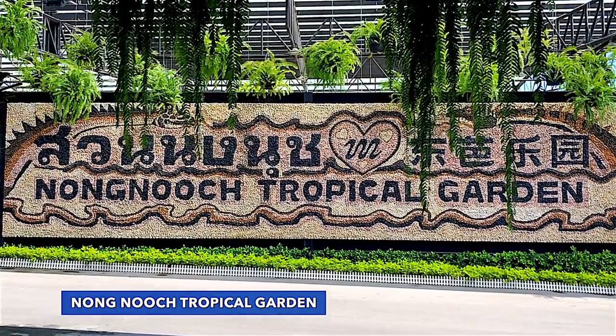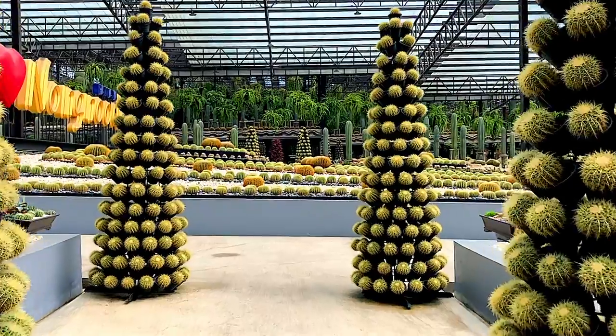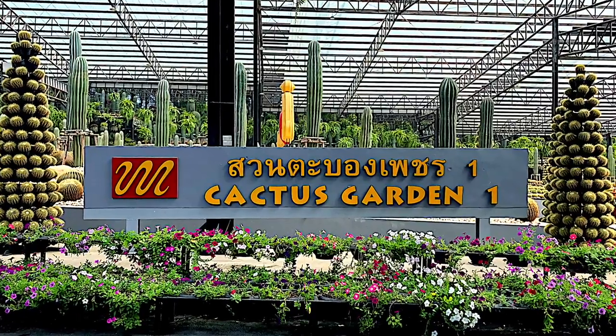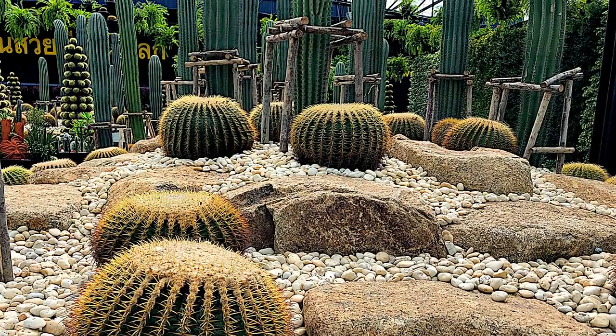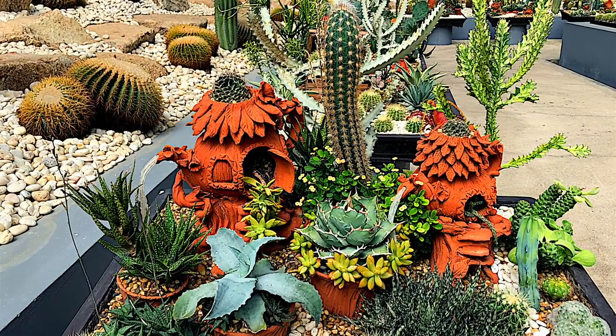Nong Nooch Garden is set in a 2.5-square-kilometer, beautifully landscaped park, and can easily make an all-day trip. The entire area is more like a theme park with cultural shows, restaurants, and accommodation, as well as a vast area showcasing individually themed gardens.